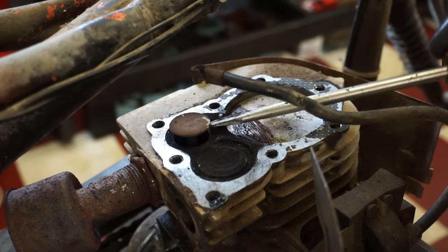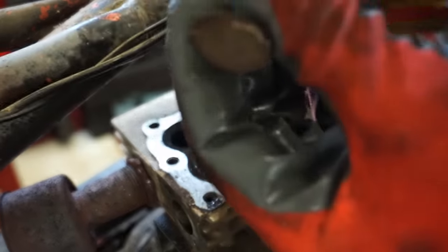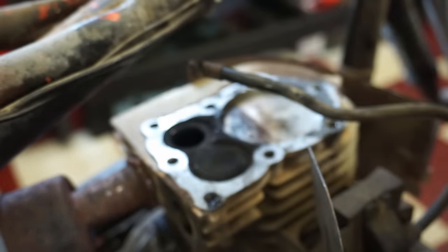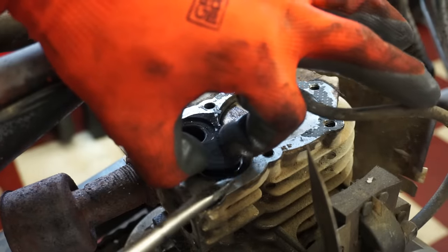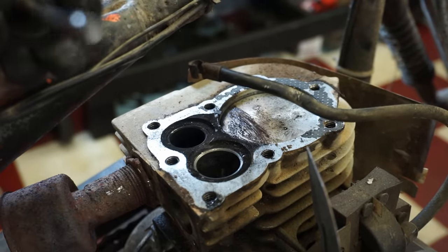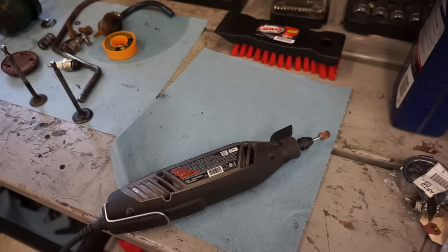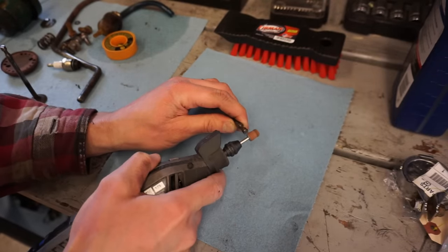So I'm just gonna lift up on that a little bit. You do have to move the engine over a little bit. So you can see, they're pretty carboned up on there. We'll definitely lap those in. That's the exhaust valve. So both valves were a little tight. The exhaust valve wasn't as tight, but we'll still trim it a little bit. All right, here's the intake valve right here. Just gonna grind a little bit of that off.